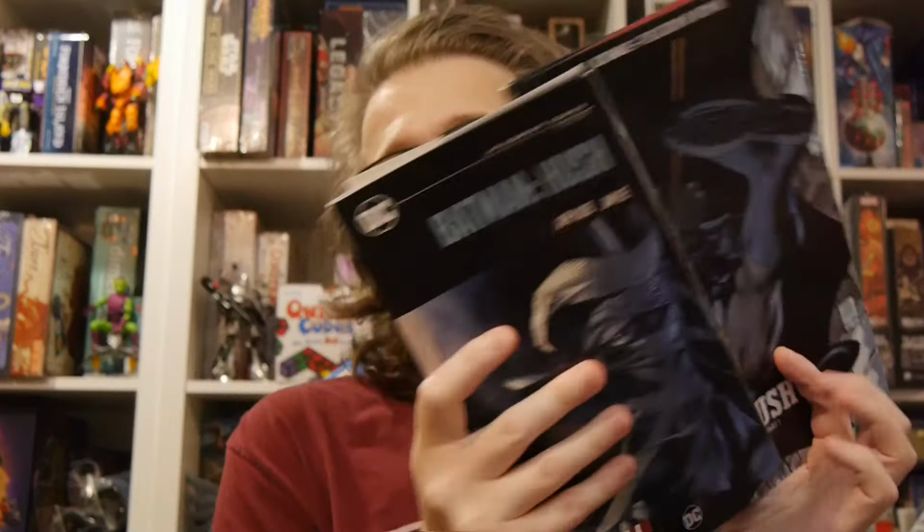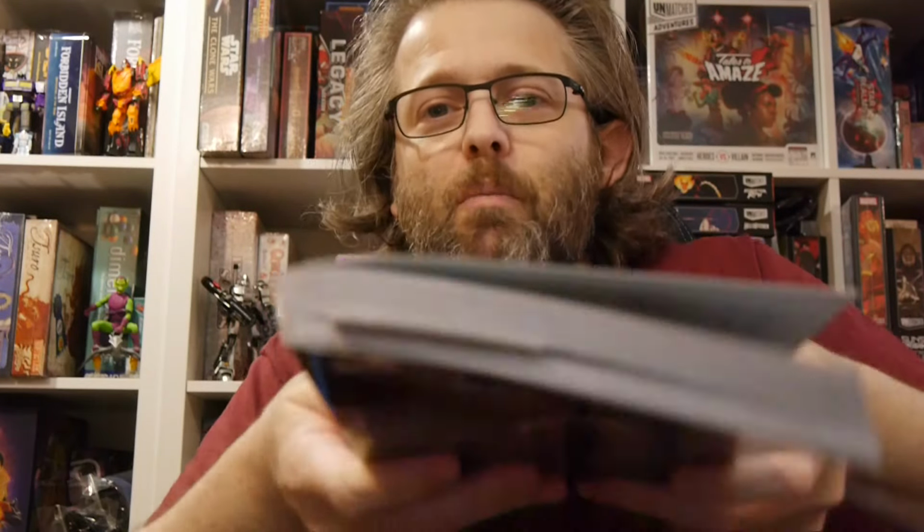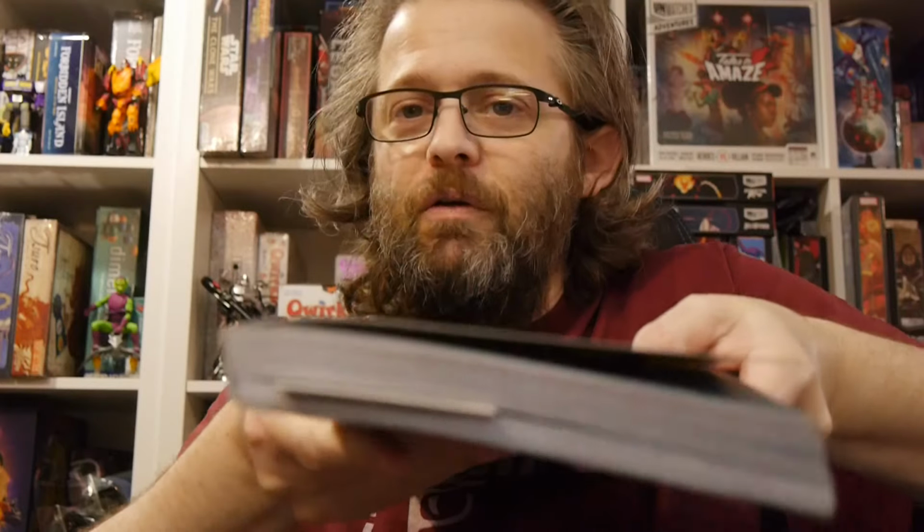Sizes, obviously the size is much different. The Fanhomes are more traditional graphic novels. These, since they are two, are much thinner. What's interesting though is when you combine them, they are a little bit thicker than the compact version. So I think that's kind of intriguing. Obviously bigger. So the compact version actually is compact.